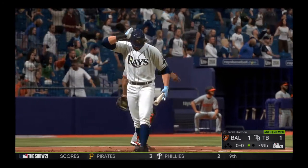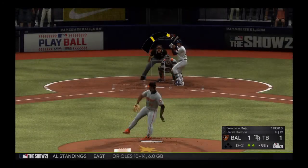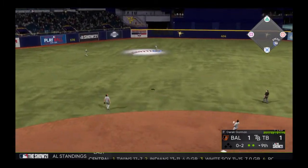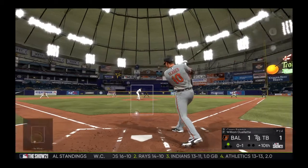Gorman still out there. Swing and strike out there as he blows away Brandon Belt. That's the first out of the inning. Now with 2 away, it's Mejia. Fastball up. He got to it, but lifts a routine fly into center. And that's going to do it for the Rays. We've got free baseball going to the top of the 10th.